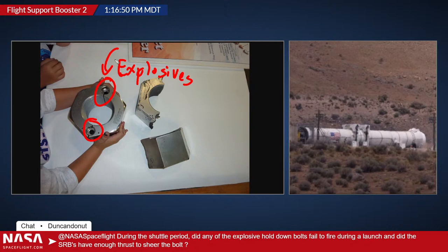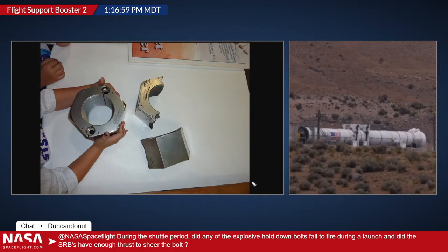Right. The two holes in the side of the frangible nut are literally where they put explosives in there and blow it apart, like you see on the other side there. That's really cool. I've got that other one here too to show. And here was the fascinating part.